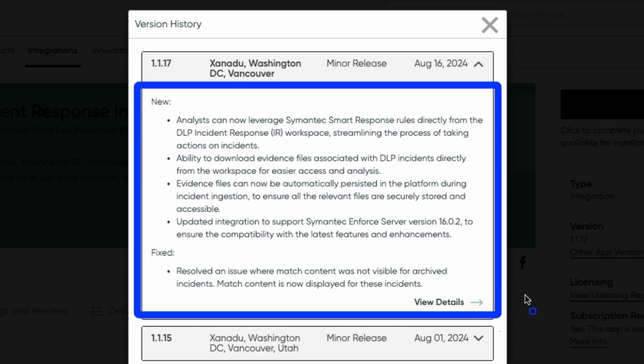Ability to download evidence files associated with DLP incidents directly from the workspace for easier access and analysis. Evidence files can now be automatically persisted in the platform during incident ingestion to ensure all the relevant files are securely stored and accessible. Updated integration to support Symantec Enforced Server version 16.0.2 to ensure the compatibility with the latest features and enhancements. And there was a fix. They resolved an issue where match content was not visible for archived incidents.